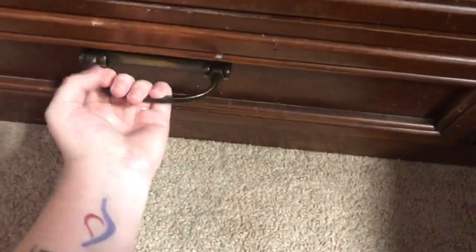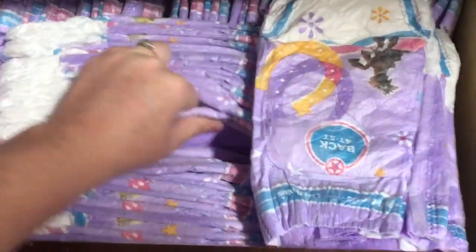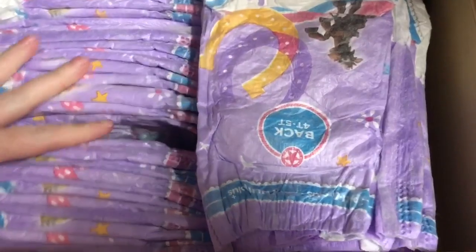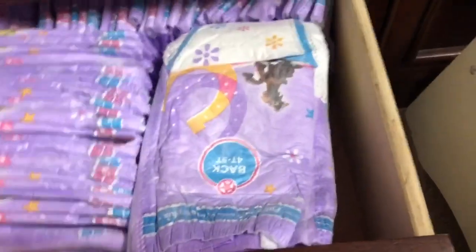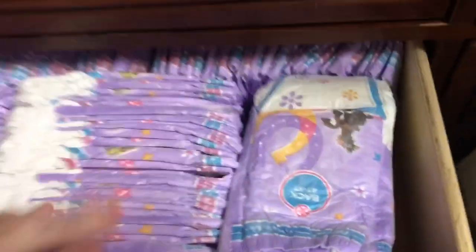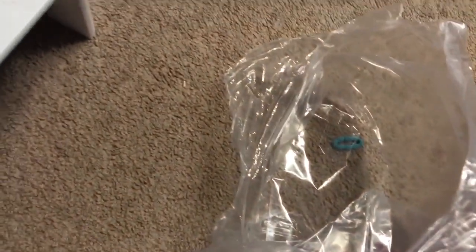Well, I managed to get all of them in there somehow. Let's see if I can shove that one. Sorry, Mom. This is a butt. There you go, Mom. There we go. So this is like 2.5 sleeves full. And we get our boxes of diapers from Costco. So those are all in there.